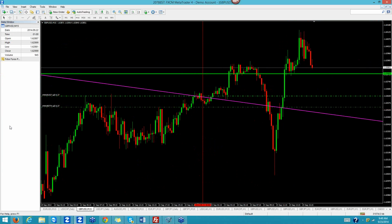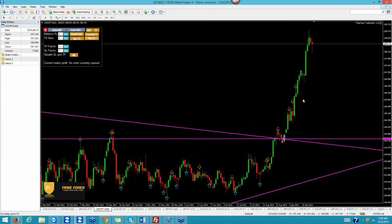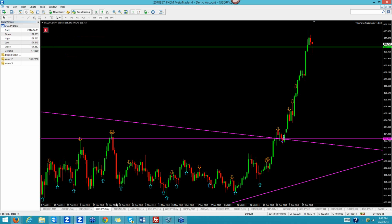Now the dollar yen, we had a buy at 108.56, and you can see that we're clearly above our buy at 108.56. That was here. You can see that price came down and really made its way right back up on the dollar. So we are witnessing some dollar strength here.